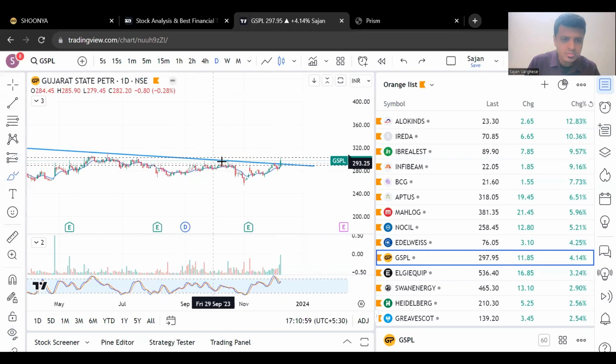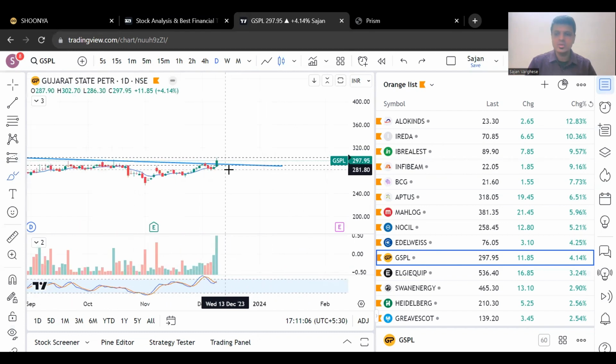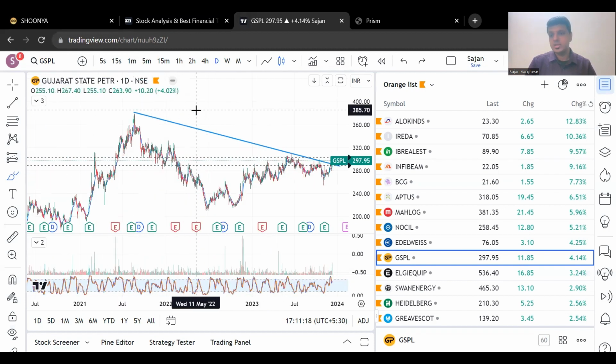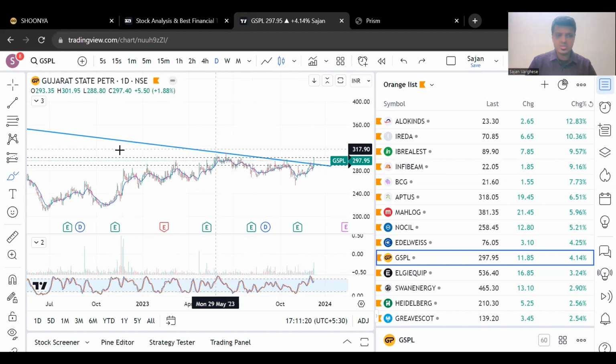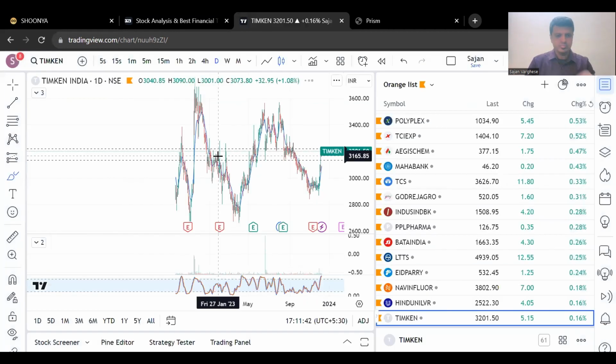If you look here, most of the consolidation has been just below 300, and so now that there's huge volume and this very healthy looking green candle, I've started to accumulate GSPL, and I'm looking at a stop loss below 260 or so. But a possible target somewhere close to 380 eventually. So I'm accumulating GSPL. You can see that there is a technical breakout. There is good volume. We will see on Monday if there's a continuation of this, which would be a good indicator. But this is one stock that I'm looking at.